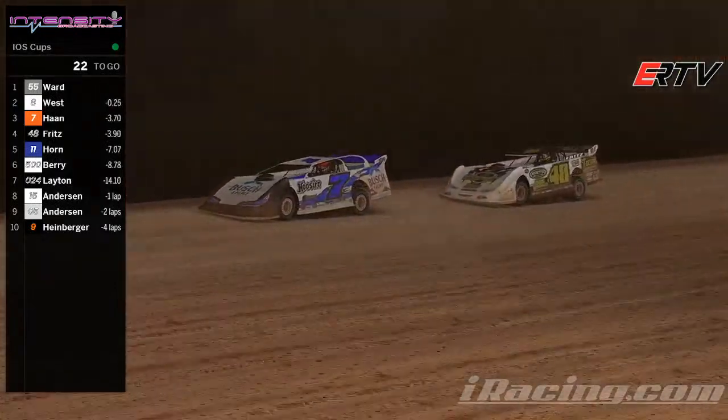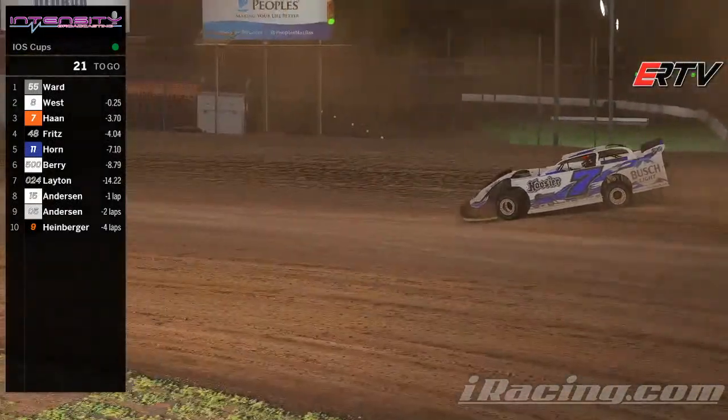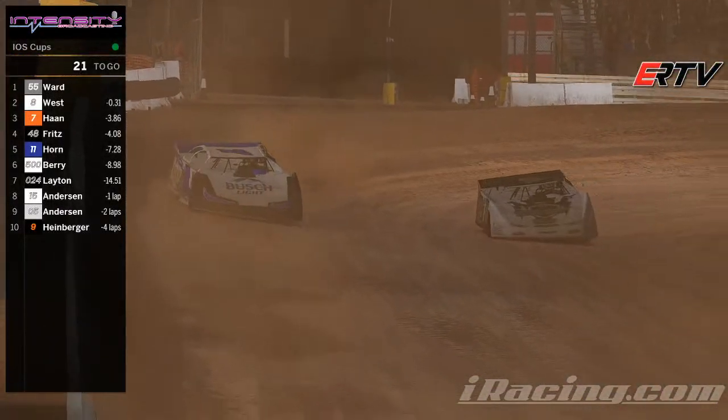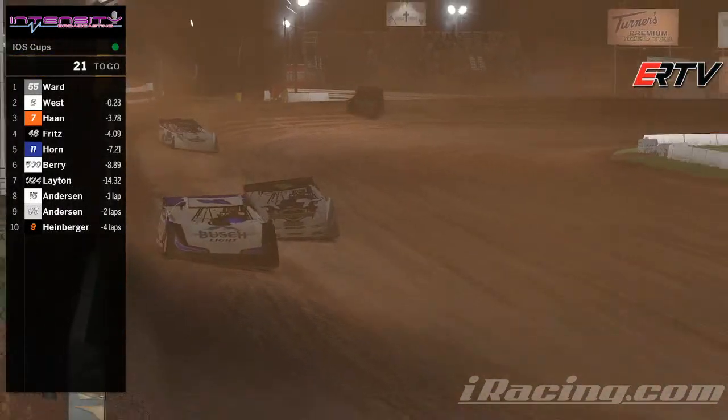And these two are almost 3.5 seconds behind the leaders. Are they going to have enough time to run the leaders down? As we've got 21 laps to go. When they cross the line next time, 20 laps.